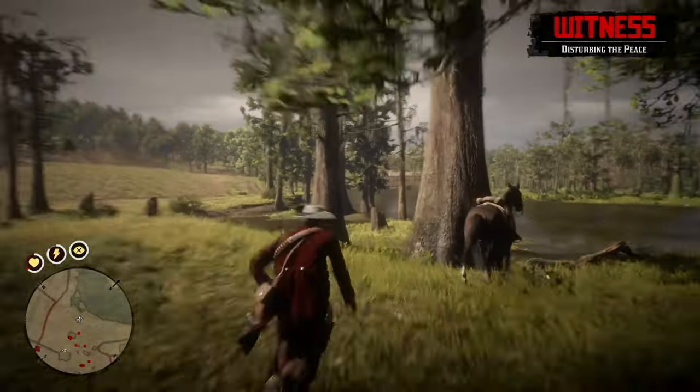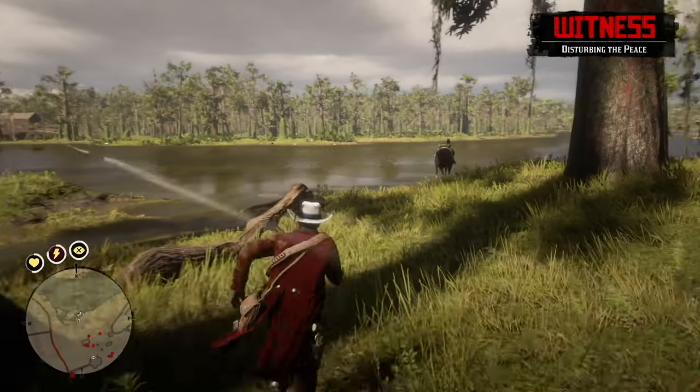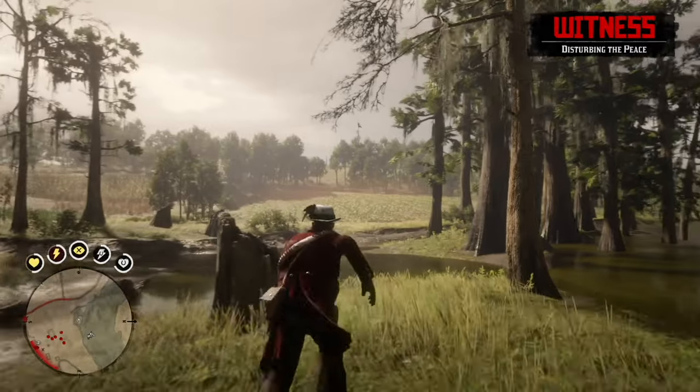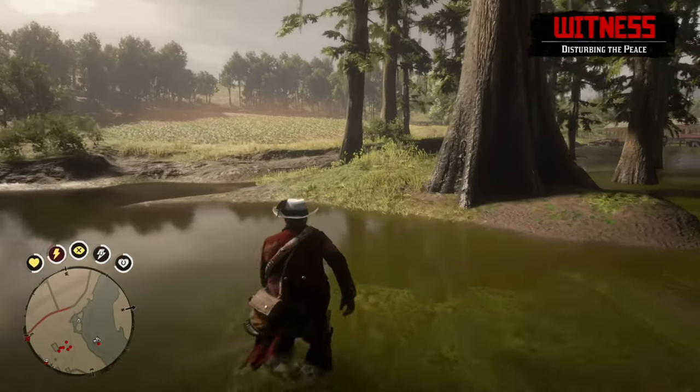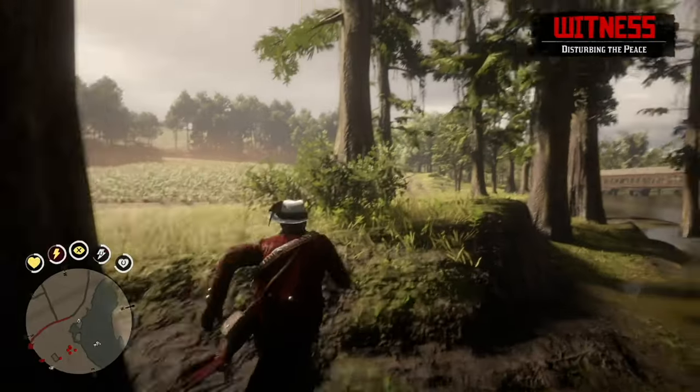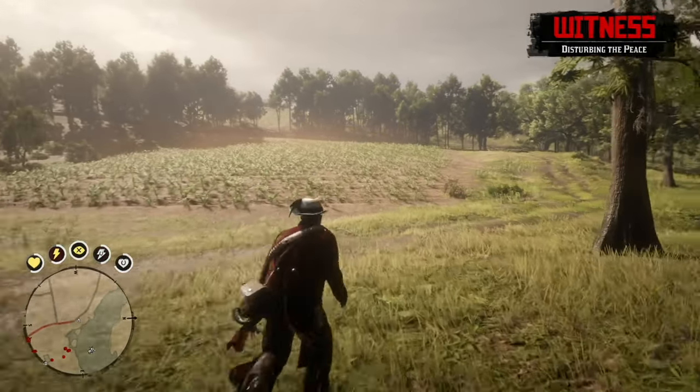Ah, crap. Come on, horsey. Come on. She's going to swim away. Damn it. John can't swim. Looks like he's going to have to run for it. And yeah, this sucks. Going to have to probably just fight my way out of this.